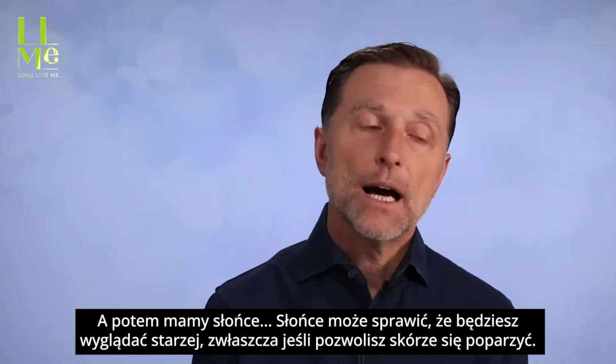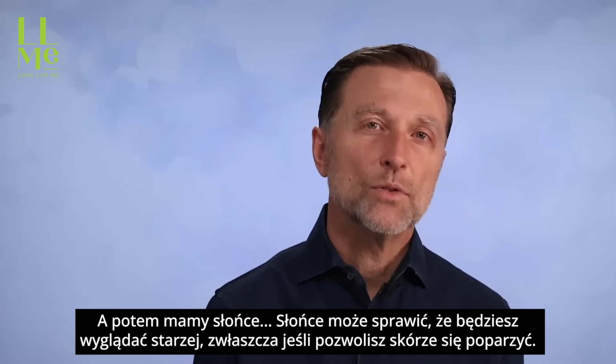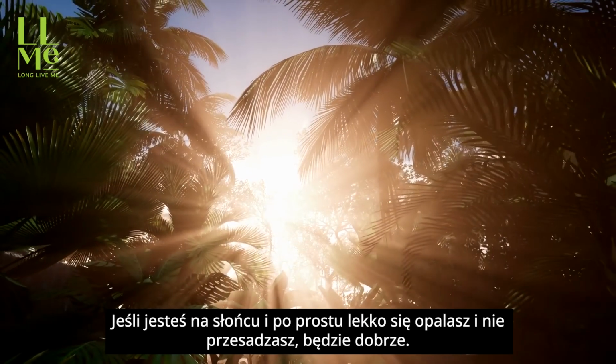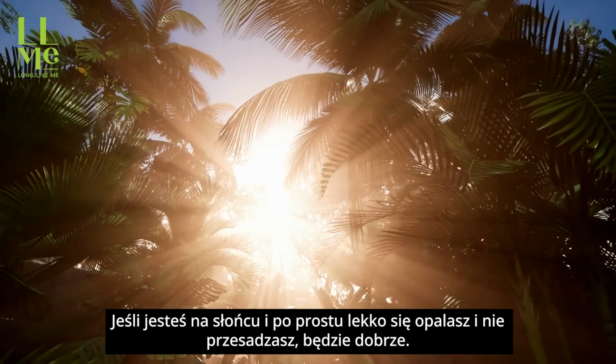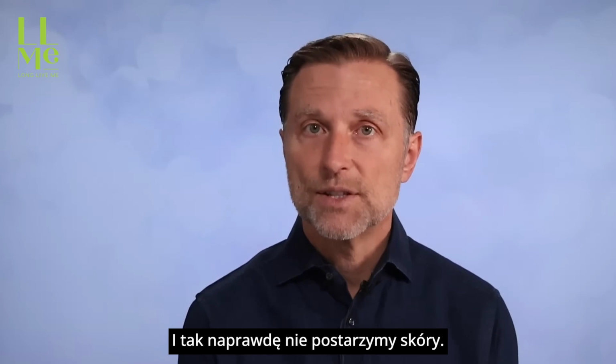And then you get the sun, okay? The sun can make you look older, especially if you allow the skin to burn. If you are in the sun and you just get a slight tan and you don't overdo it, it's going to be okay and you're not going to actually age the skin.